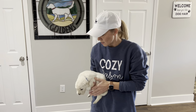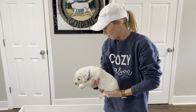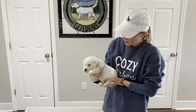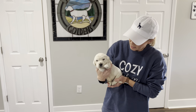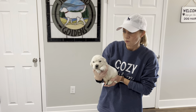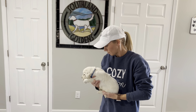He has the whitest coat of everyone in the litter. He's even got a lighter coat than Miss Gray. He's going to be a very pretty light colored boy with a very thick coat. He reminds me a lot of his daddy. Yes, you do. So this is Mr. Blue, 4.2. Going to be a big boy with a very light colored coat.